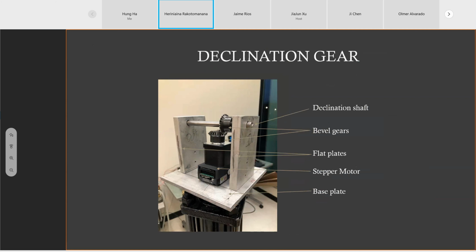And then in the middle, we have the stepper motor that drives the gears. And finally, at the bottom, we have the base plate where everything is held in place. So the stepper motor is connected to a command control, which allows us to control that as well.